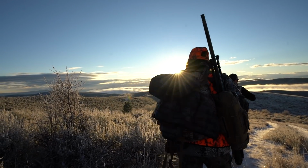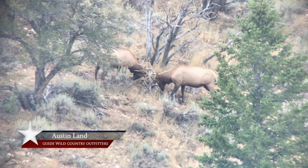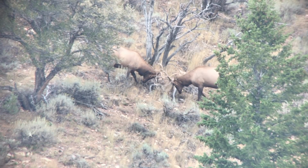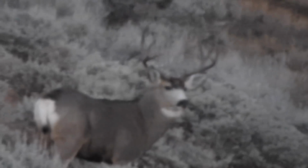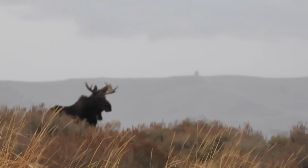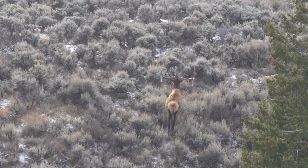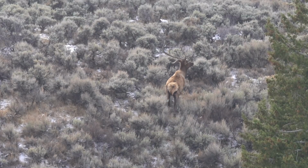What we have here is so unique, we have so much variety. We have great bull elk and a great elk herd. We have a great mule deer herd. We have a great antelope herd. Our moose are on the uprise. We had a big disease come through about 10 years ago that wiped out quite a bit of moose. But what we do here is the conservation side of it, seeing 1 to 14-year-old bulls. And the animal numbers have grown vastly over the last 7 to 8 years.